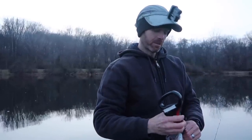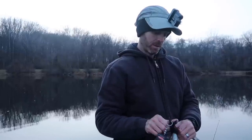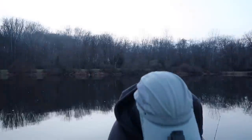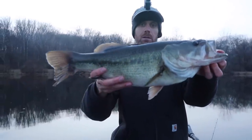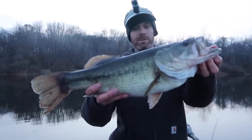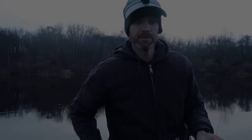The scale's legit, too. I sent this out to IGFA, the International Game Fish Association, to be certified at the beginning of the year. So, anyway, happy to get her at the end of the year. Nice. Not the giant, man. Still looking for that one twice this size. I'm looking for that 7 to 8 pounder, but I'll take her, you know?